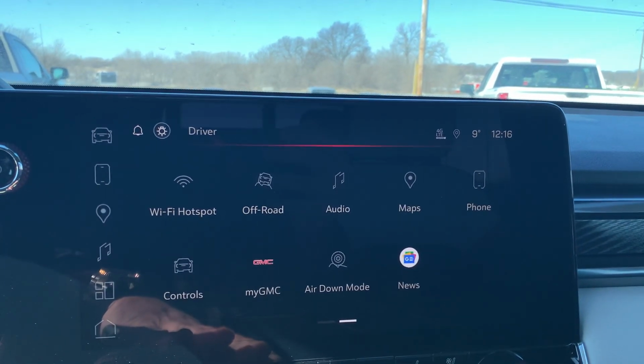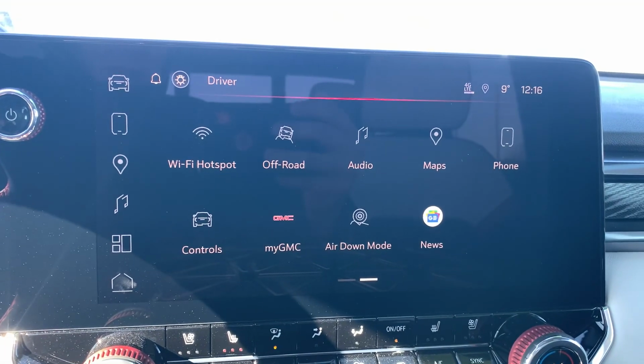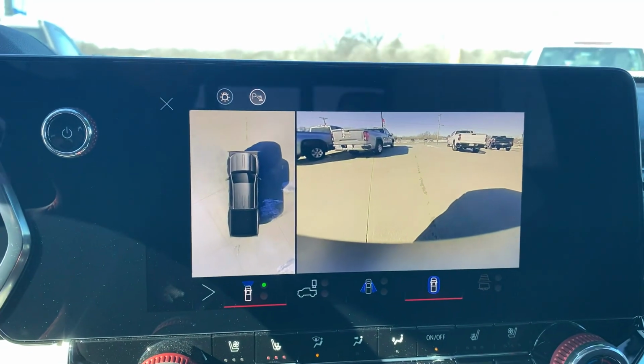Now, sliding over there to the right-hand side, you can air down mode. This one is catered for off-road use, so you can use that. And then you can also hook up your phone via Bluetooth and run wireless CarPlay, wireless Android Auto, if you want to. 360 camera there.